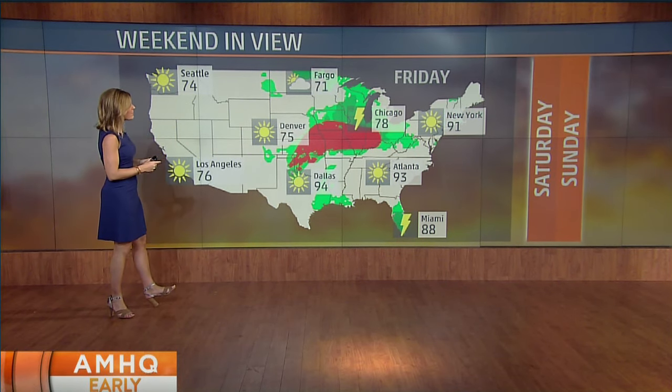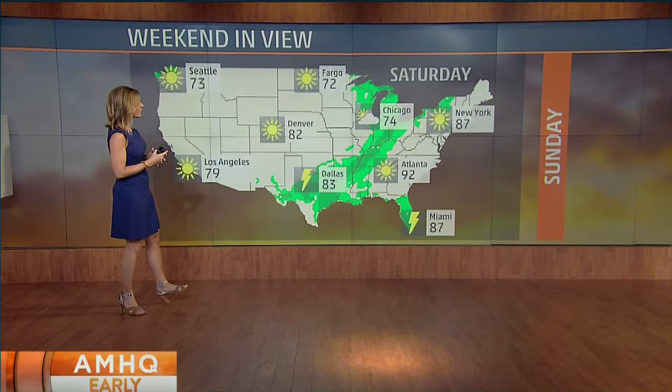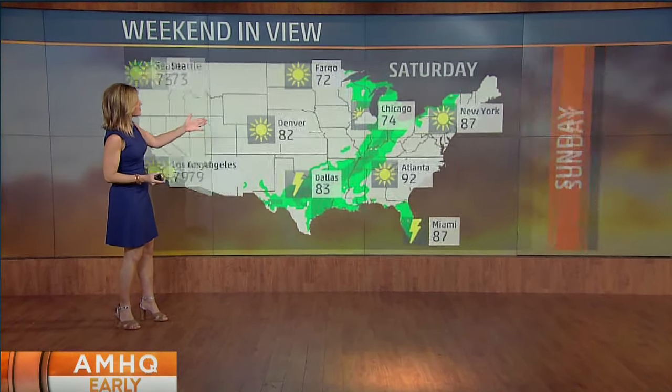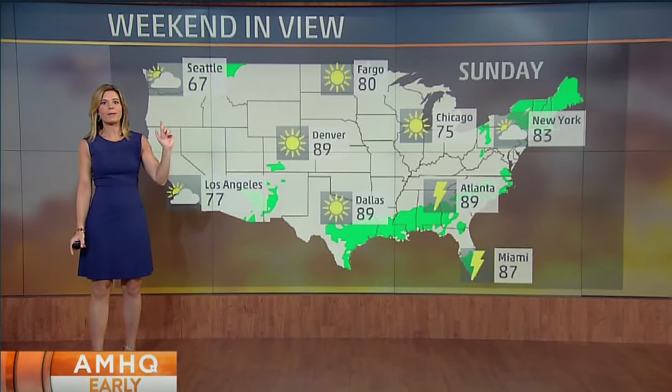You see how much it warms up in the east out ahead of all of this as a ridge of high pressure takes over. Very warm. Now Saturday, we're looking at warm conditions across Pennsylvania, with temperatures in the upper 80s and some higher humidity. But then on Sunday, the front comes in, a couple of showers.